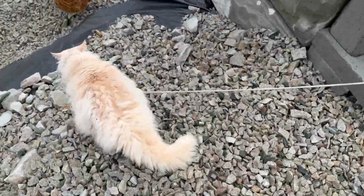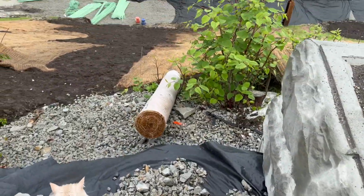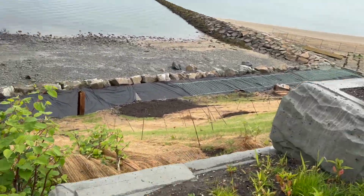Where are you going? Steve? I know, it's fun. Who doesn't want to go down the beach? Look at all the progress they made. They started laying rebar, but again, more on that later.